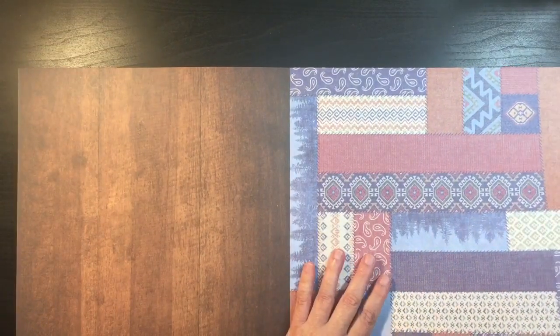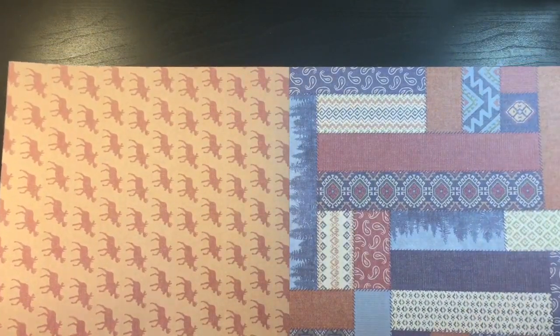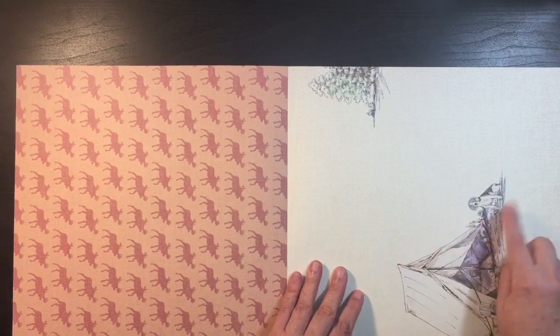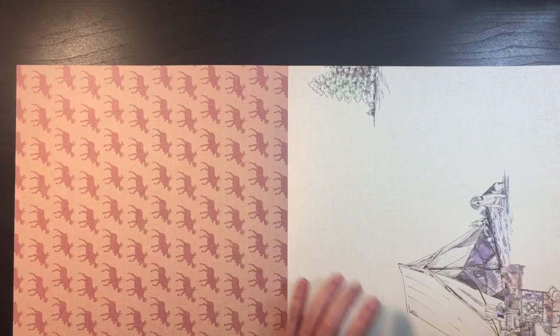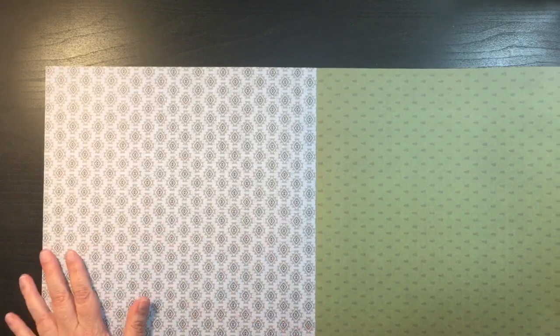This one is okay. It's a very busy pattern, and the back side's moose, and we didn't see any moose when we were there. So this one would be kind of an, but I could see cutting it up and using smaller bits. This one's really cute. We did stay in a tent. However, we didn't have our dog with us, but again, I could cover some of that up if I wanted to scrapbook our tent when we went to North Carolina. So that's a possibility. And then you have this geometric in blue, which again, I could use for background.